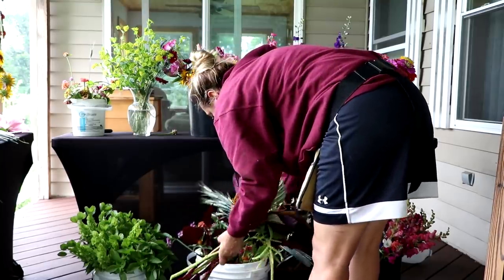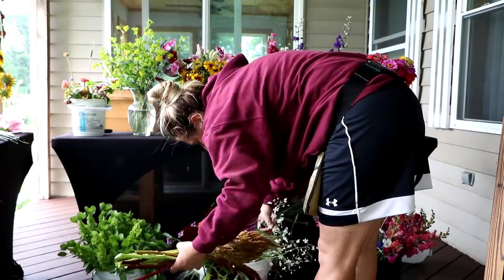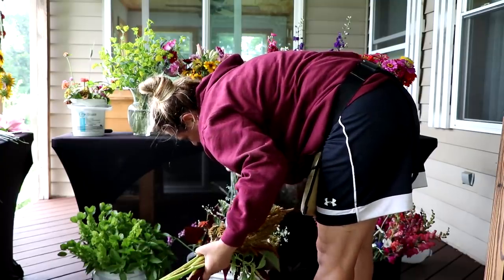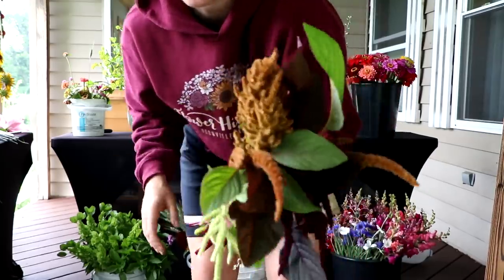Let me see. Oh gosh, the baby's breath is stuck. Okay. So I took the tops off. Let me get down here. It's a struggle. Okay, good. I took the tops off of some of these amaranths. And I think the florist is really gonna like them.